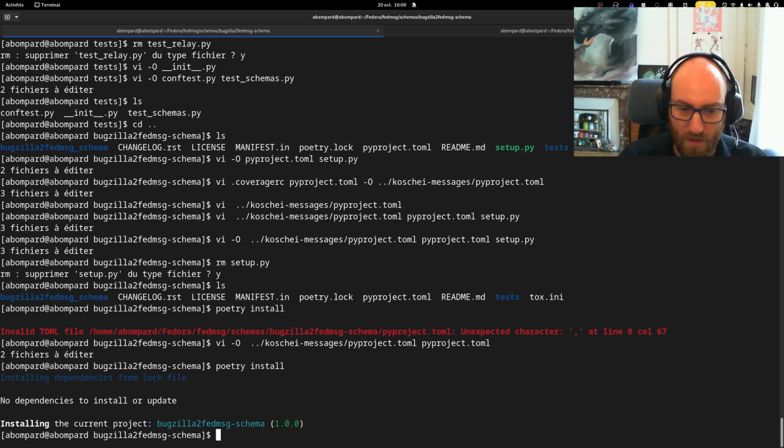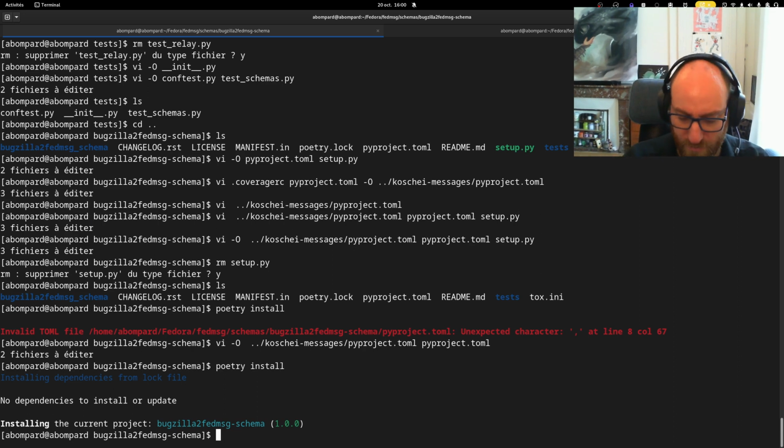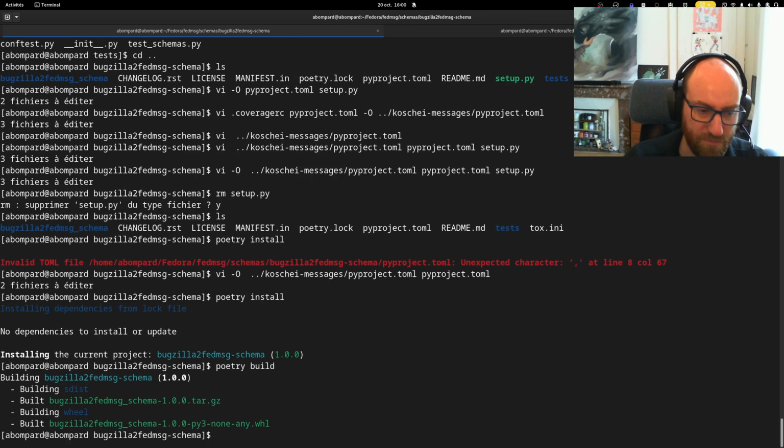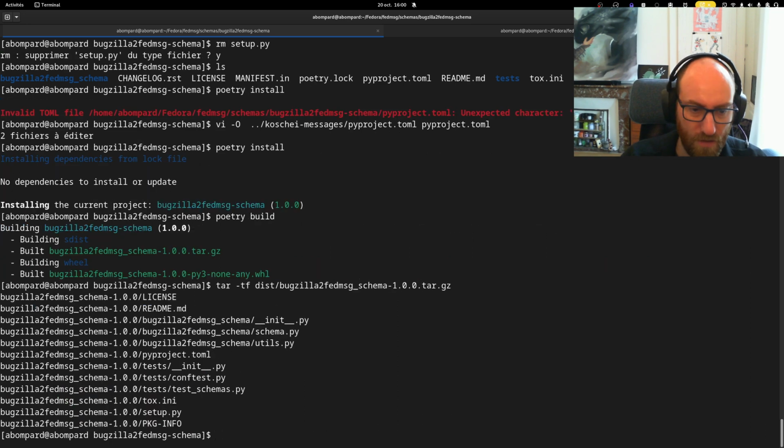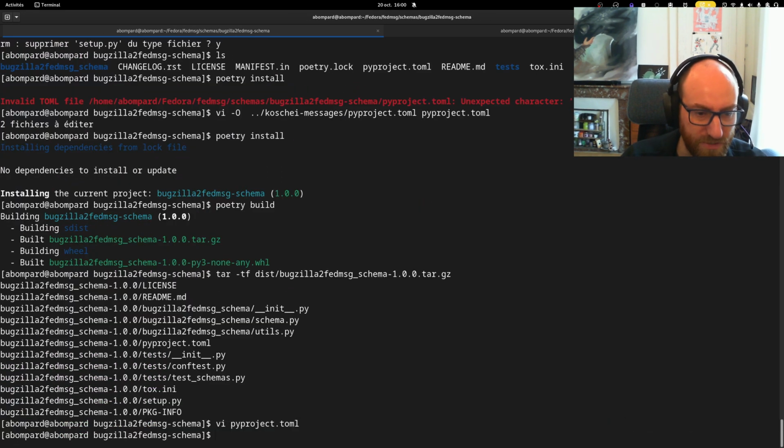Okay. I wanted to show you something about the include directive. So if I do a poetry build, it's going to build my package. And then now I can look at the sdist and the wheel. Here I see that I do have the tox.ini that I wanted to keep. That's good. And I also wanted to keep something else now. Tests. Do I have the test directory? I definitely have the test directory. Okay, that's all good. But now what about the binary version, like the wheel?